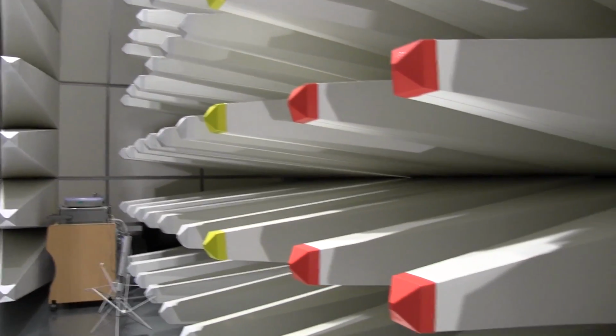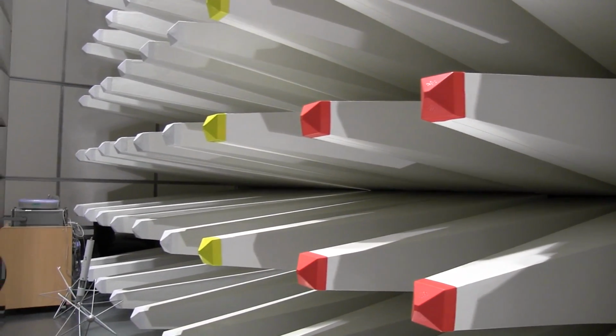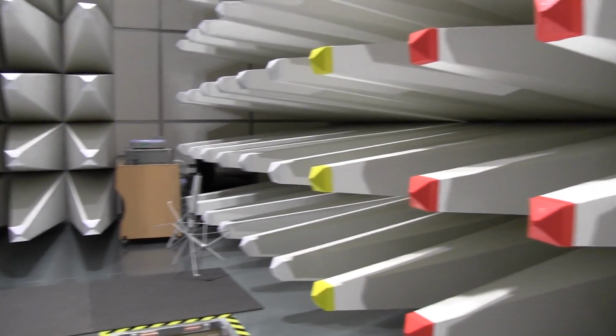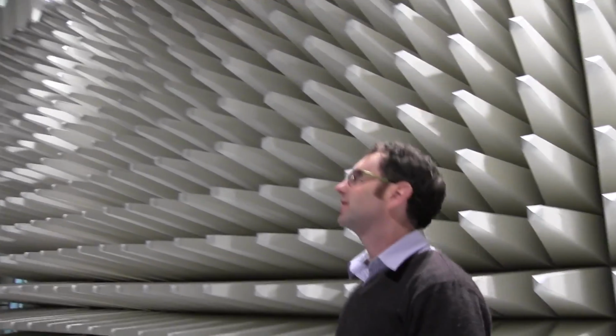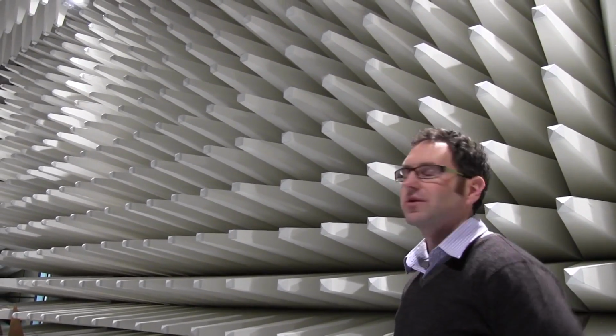Wow. I can't believe the depth of these. The depth on these is just remarkable. It really is. So was it 2.2 metres? Yeah, 2.2 metre depth. Brilliant. It makes our job a lot easier without TV signals and radio and all that sort of carry on.